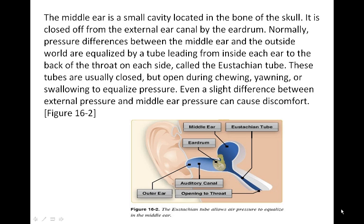The middle ear is a small cavity located in the bone of the skull. It is closed off from the external ear canal by the eardrum. Normally, pressure differences between the middle ear and the outside world are equalized by a tube leading from inside each ear to the back of the throat on each side, called the eustachian tube. These tubes are usually closed, but open during chewing, yawning, or swallowing to equalize pressure. Even a slight difference between external pressure and middle ear pressure can cause discomfort.